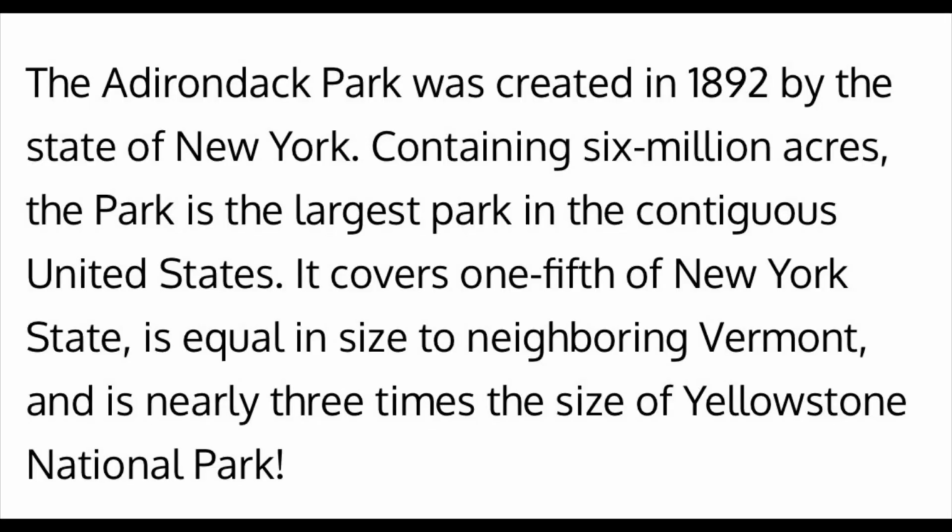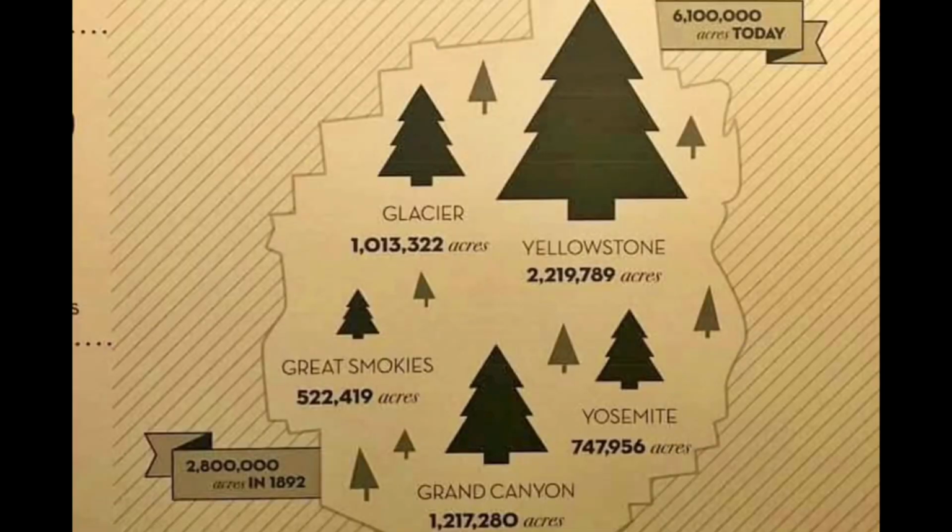It's about 236 miles, and it crosses north to south approximately across the Adirondacks. Now, the Adirondacks are absolutely huge. It's 6.1 million acres of land, almost the same landmass as Vermont. And inside of what they call the blue line, or the line of the Adirondacks, you could fit Yosemite, Yellowstone, Grand Canyon, Glacier, and Great Smoky Mountain National Park combined. So that's how big they are, just to give you a little bit of perspective.